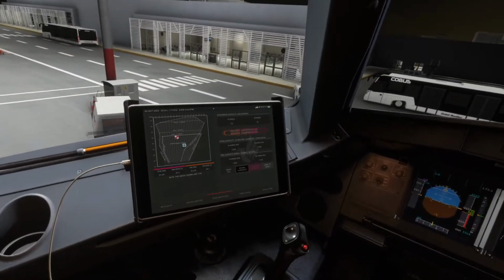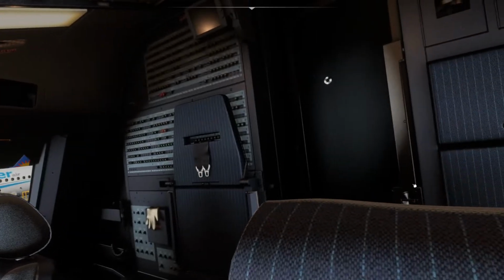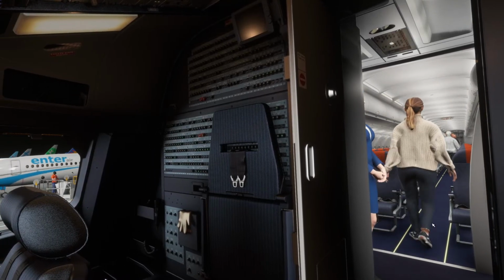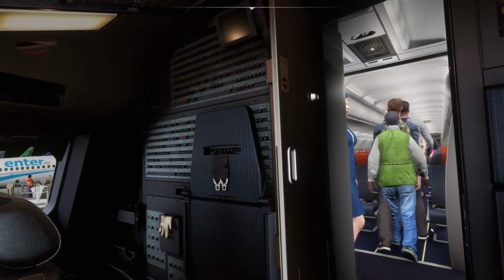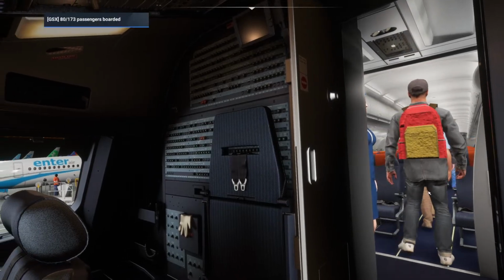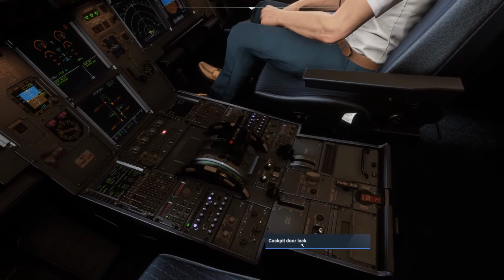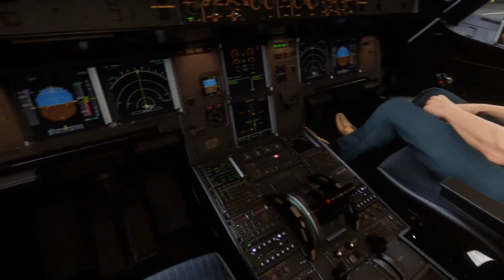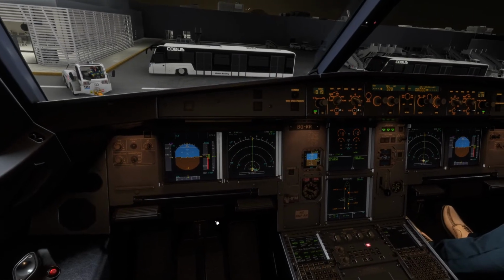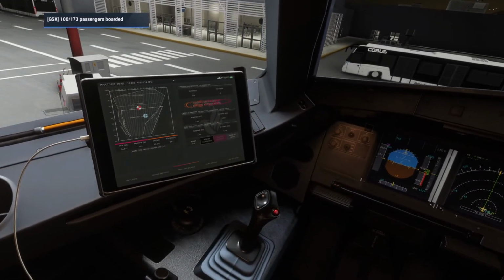Awesome. How are we doing on our boarding? Oh gosh, taking forever. Ladies and gentlemen, please hurry up and take your seats. I'm still not sure why we can't see passengers sitting. Should be done by GSX, but hey. We do have fuel in the tanks, right? I wonder if we could start the APU up, but I think we're gonna wait it out till we finish boarding here.